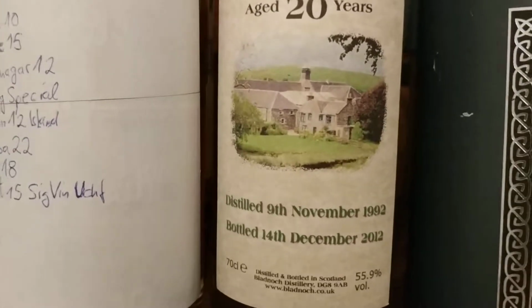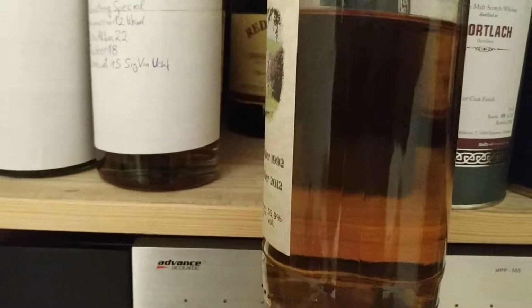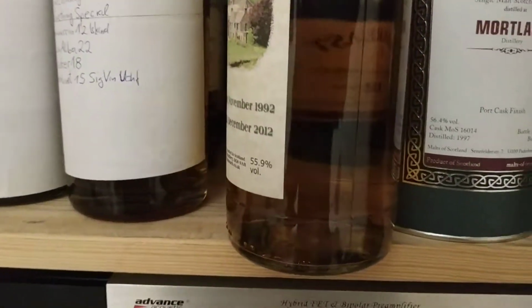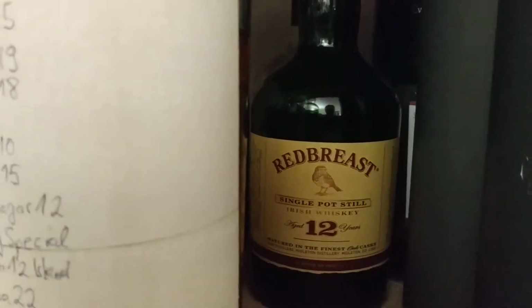Like I bought it in 2013, somewhere around. Great stuff. Still some left. This one I didn't show everybody because I knew I can't get it anymore, and so I'd like to keep it for a while. Behind that it's a Redbreast 12, and behind that is a North Star Spirits.